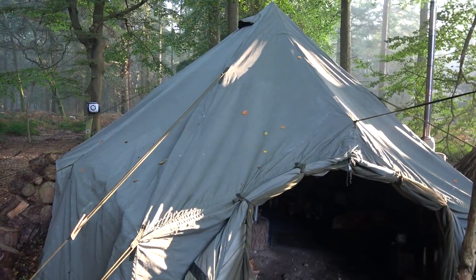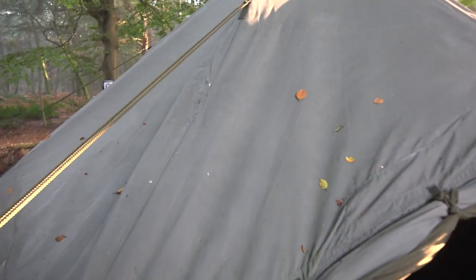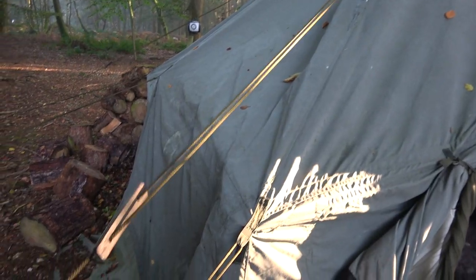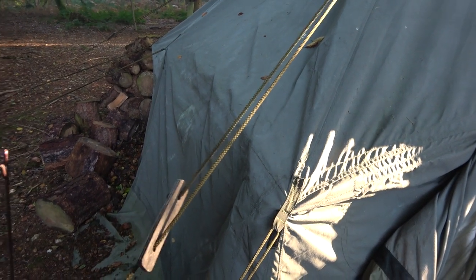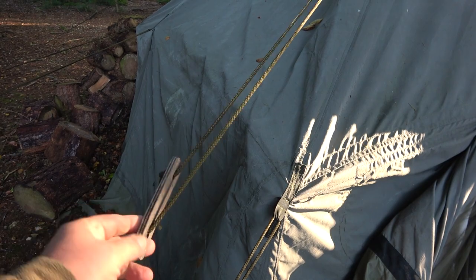So all the seams are still in great condition, all the stitching still intact. It's taken on a real waterproof weathering, so the weather's naturally waterproofed the canvas. I haven't put anything on it at all, so it's waterproofed itself. All the guy lines are still in great condition and still support the tent really well. The only thing I have done is put a bit of oil on the adjusters.